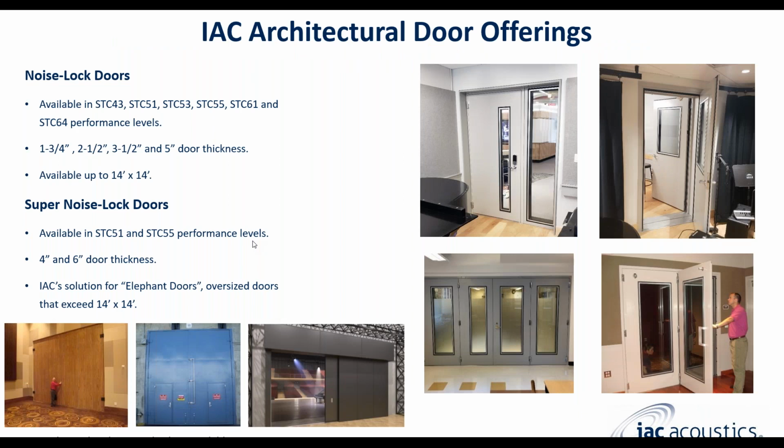So before we really get into specifically noise lock doors, I wanted to go over the IAC architectural door offerings. So we have noise lock doors. Noise lock doors are available in STC 43, STC 51, 53, 55, 61, and STC 64 performance levels.